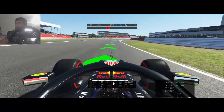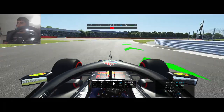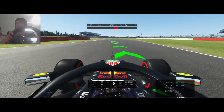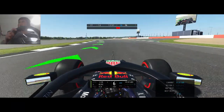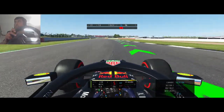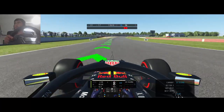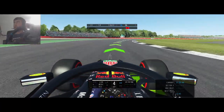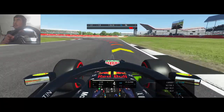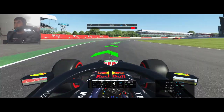Go, go, go, come on. Down the Wellington straight, that's it. Brake. And braking into Maggots and Beckett's. Now we can just boot it through the hangar straight. Go, go, go, come on. I'll just say, those soft compound tyres are really helping this car to grip through the corners. Oh, final corner.